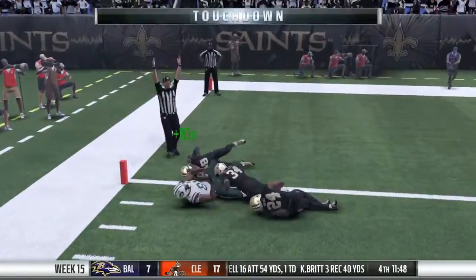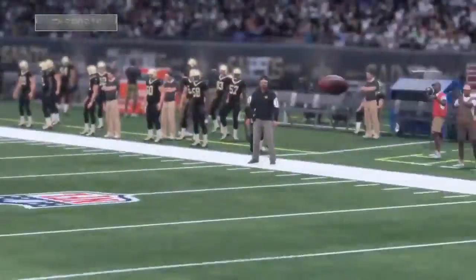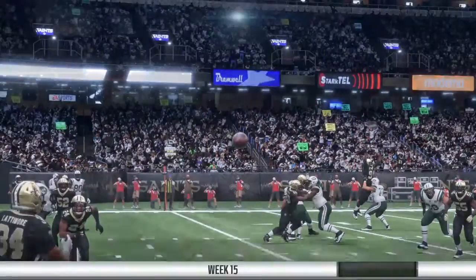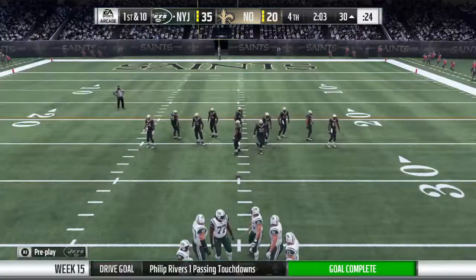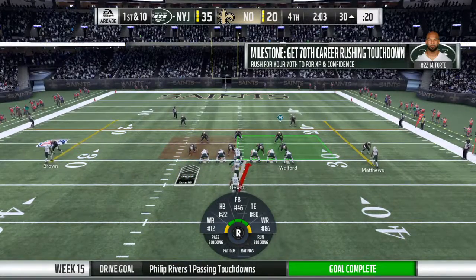And he's in. Touchdown, Jets. Quincy Enunwa with touchdown number 12 on the year. And the Jets find a way to stretch their lead. Both offenses have been clicking in this one. A lot of points on the board. We'll see if that trend continues.